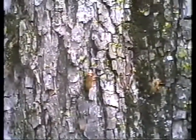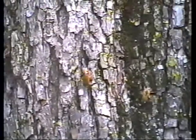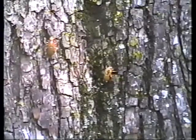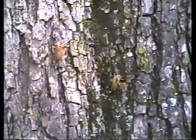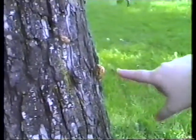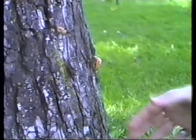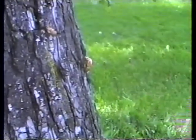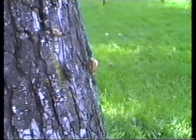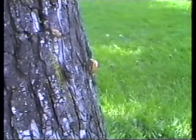Notice this one has finally made its way to the tree, where it will cling itself to the bark and crack like this one, thereby extricating itself from its shell, which it has been in for 17 years. This one, notice, has just cracked from its shell. It is beginning its process of aging, and it will become mature enough soon to lay eggs in the tree, which will eventually hatch, fall off, and go back into the ground to begin the 17-year process.